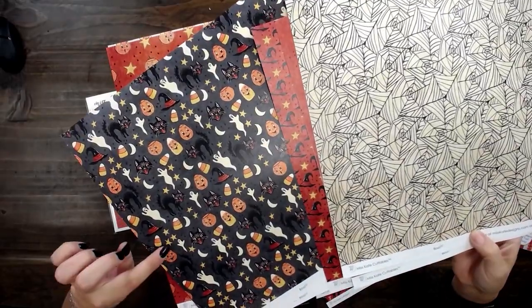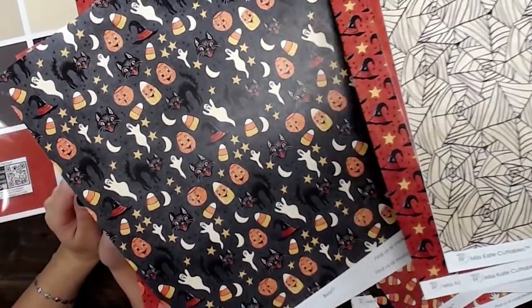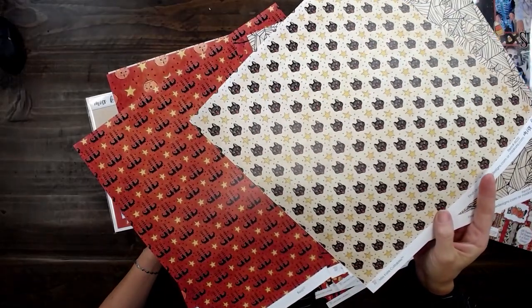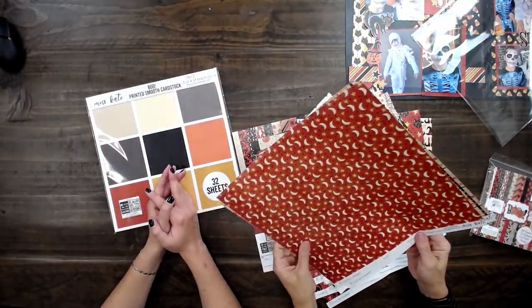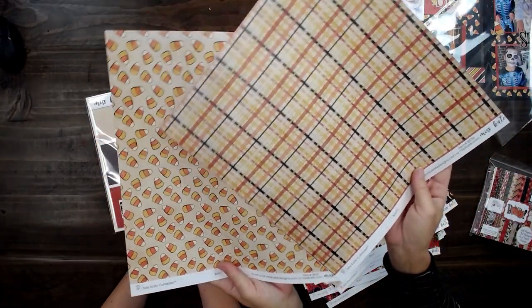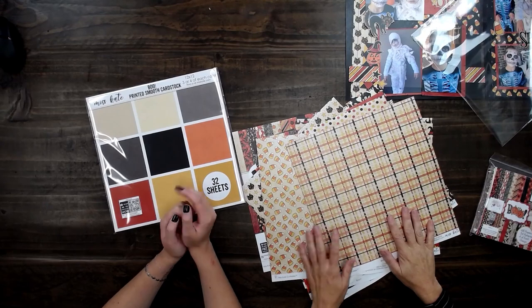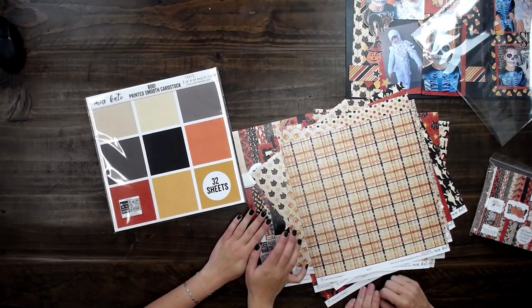I love the pumpkins, the happy pumpkins, and the happy candy corn. Oh, the witch's feet and kitties and stars. It's all just too much, too cute. Look at how darling. Look at the plaids, and look at these candy corns. The perfection. This is Halloween perfection. Okay, so that was the paper pack.